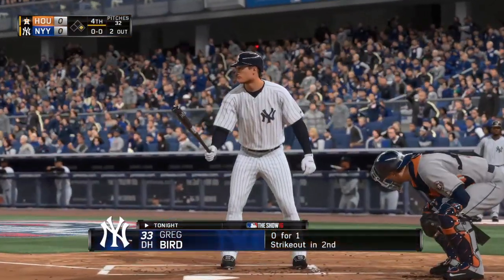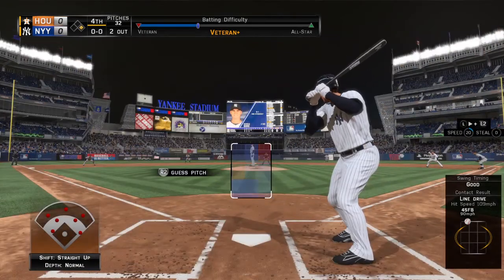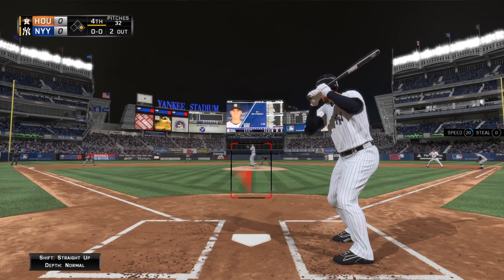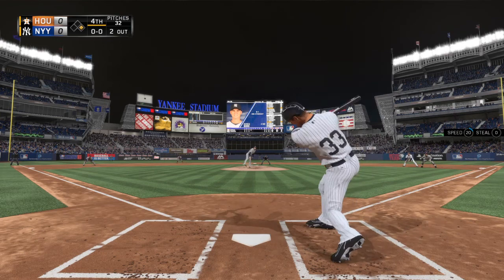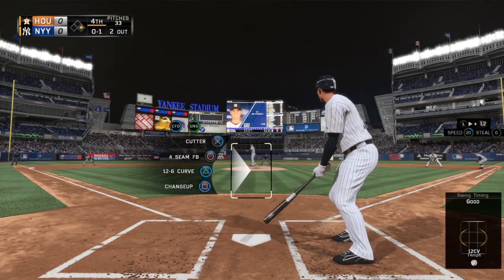Greg Bird stands in, and basically anything here will look better than his first at-bat, which ended in his striking out on a bunt attempt. And I'm still not sure why they had him trying to bunt with 2 strikes. I'm just not a big fan of doing that. Oh, and a hearty cut there to begin the at-bat. It's 0-1.